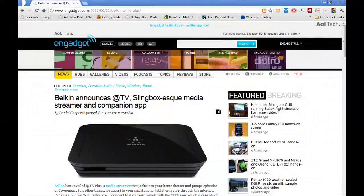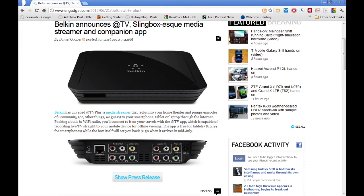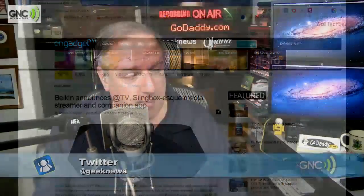They sent me an email on this today, and I replied, "You got any review units?" And they said, oh, we don't have any review units yet. We'll let you know when we do. But this is a pretty cool little device, and it's supposed to arrive in mid-July for about $150. It's going to have some of the same functions that Slingbox has. If you're a Belkin fan, this is probably a cool box to pick up versus a Slingbox.